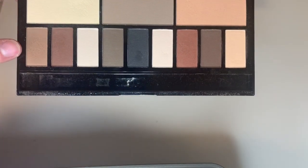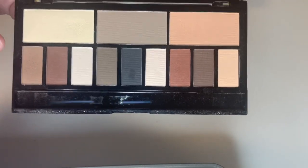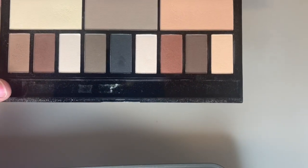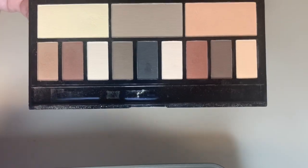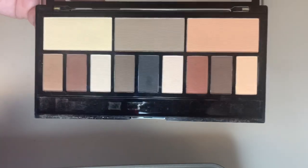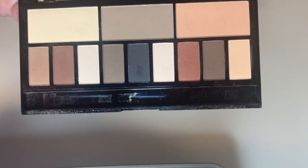And this is an amazing, amazing palette. It's one of the best matte palettes I have. You could look at this and go, oh, this is mega boring. But then when you start playing with it, you're going to be mind blown. I swear. I was like, oh, that looks really boring. And then I saw a bunch of videos of people playing around with it, and it just is so beautiful. And I was like, I have to have it. So I bought it on sale.